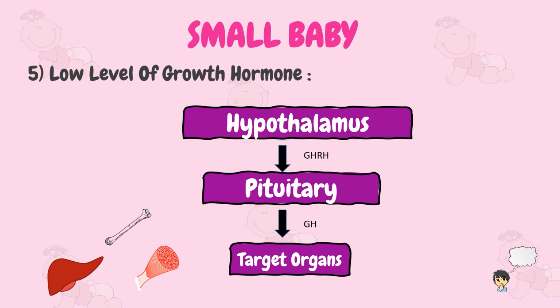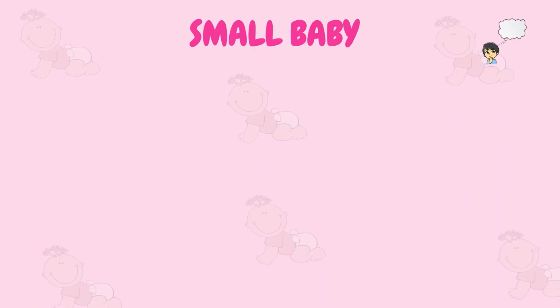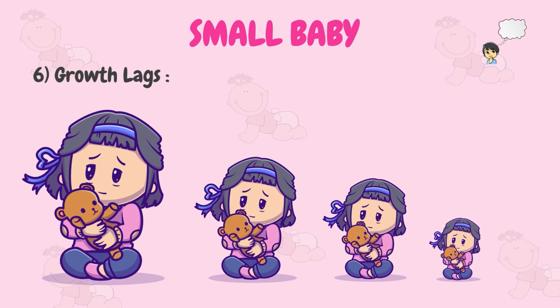So due to low growth hormone, the typical symptoms that appear in a small baby are normal birth weight, but slow growth and delayed teeth growth. Moving forward to the second last cause of a small baby, and that's growth lag, meaning low body growth due to illness or body stress.